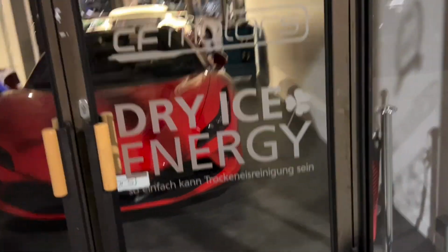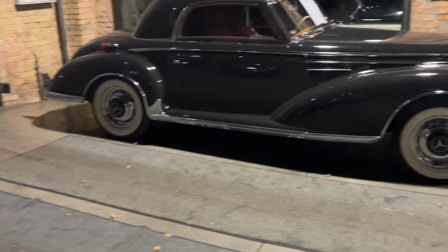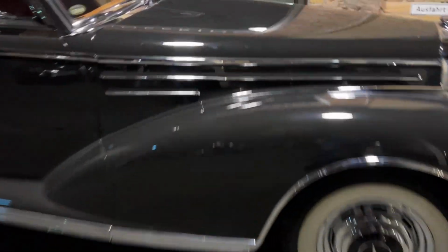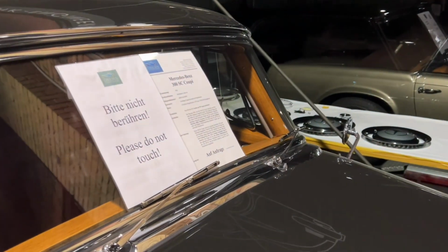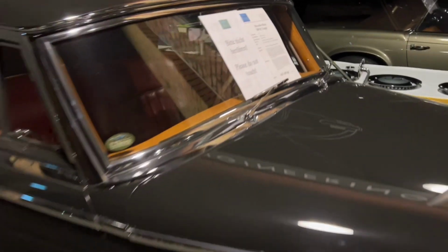Oh, over here we actually have, ooh, damn, I think that's an F8. Yeah, that is an F8 Tributo. We saw the SF90 Stradale earlier, and this is the F8. Here we've got an old SL-looking Mercedes Roadster, and then over here, let's take a look at what it says. This is a Mercedes-Benz 300 SC Coupe from 1956.